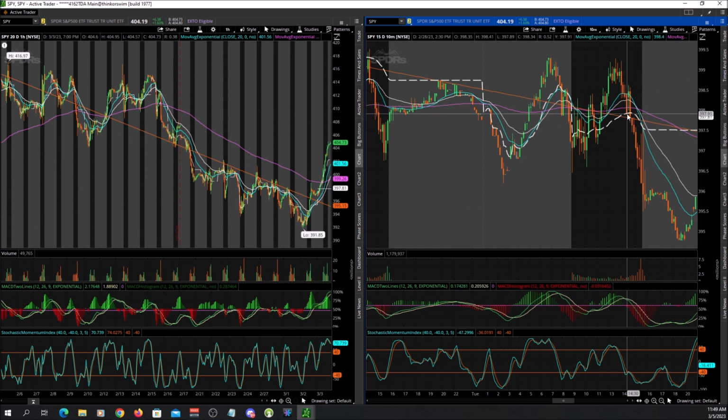I saw it bouncing off VWAP, and it came back up, and when it got up here, I took calls. I shouldn't have. I took 2 trades I shouldn't have this week. So this is definitely something I shouldn't have taken. I should have known it. And I remember after this played out, after it broke through VWAP, I was like, yeah, that was an FU setup. I shouldn't have touched it.